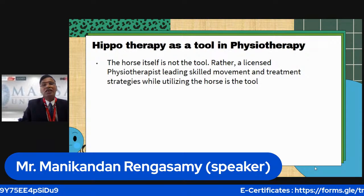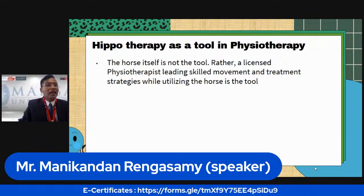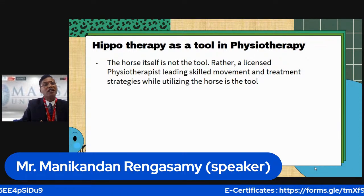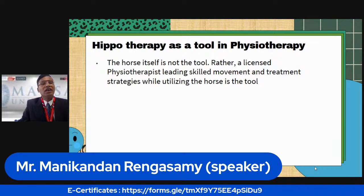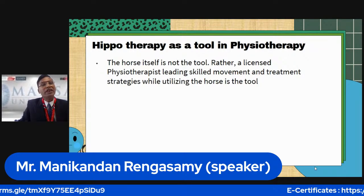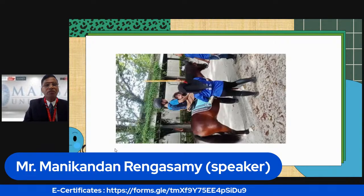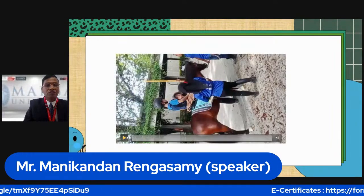So hippotherapy is a tool in physiotherapy. The horse itself is not the tool, rather a licensed physiotherapist is. We simply cannot use any horse, just as an unknown person cannot simply use a horse as a treatment. We need proper training. The horse itself is not a tool, but a licensed physiotherapist leads skilled movement and treatment strategies while using the horse as a tool. Here is a small video I will show you about hippotherapy.